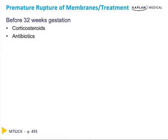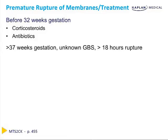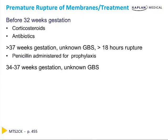If the patient is greater than 37 weeks gestation and GBS is unknown and rupture of membranes has occurred greater than 18 hours, penicillin should be initiated for GBS prophylaxis. If the patient is between 34 and 37 weeks gestation and GBS is unknown, penicillin should be initiated. If the patient is known to be GBS negative, no antibiotics are required.